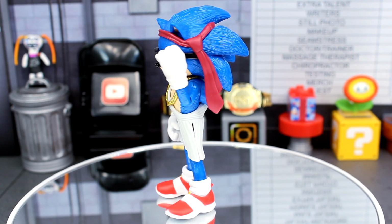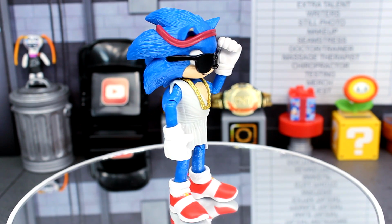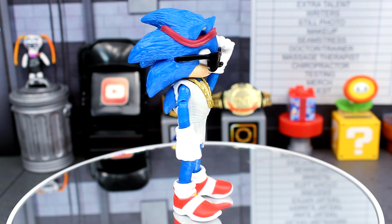I love the attire a lot. I like the really nice shades on him. I like the tie on his head, the gold chain around him. Just a really cool figure to have. Love a lot of things about it. So Party Sonic comes in at number 6 here in the ranking.